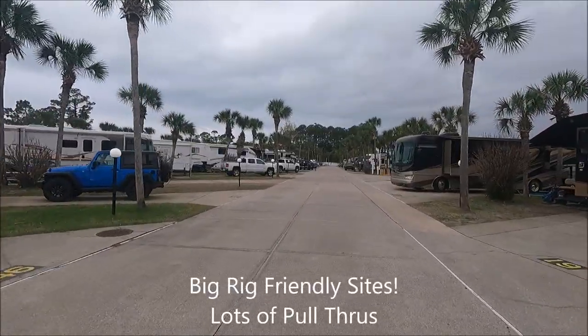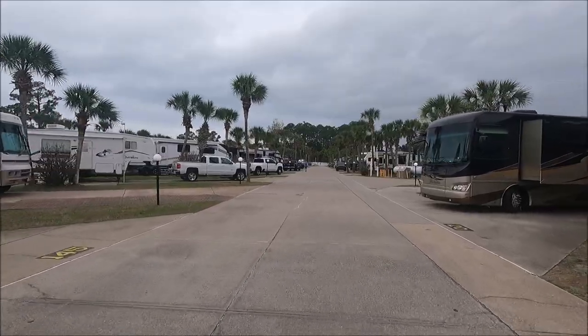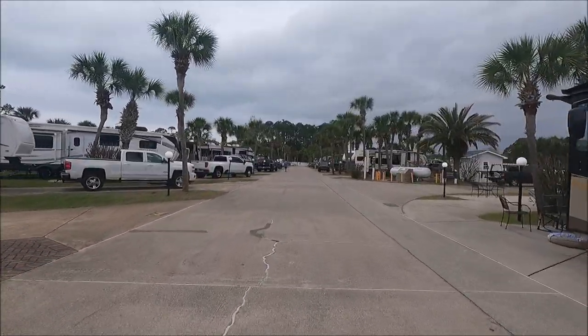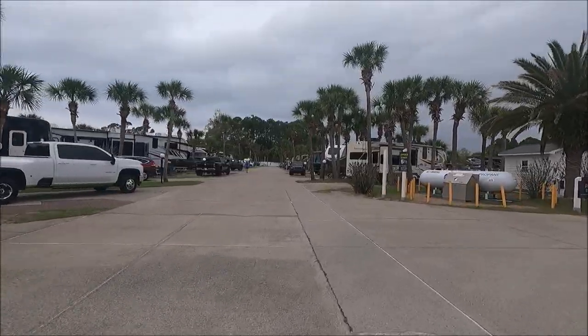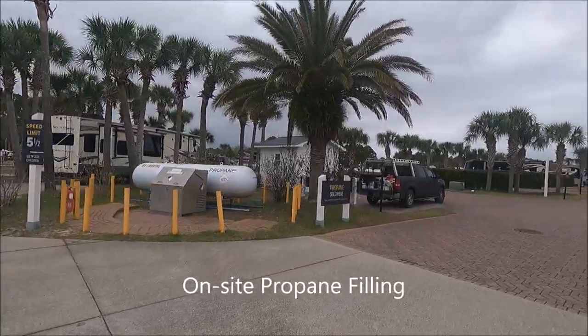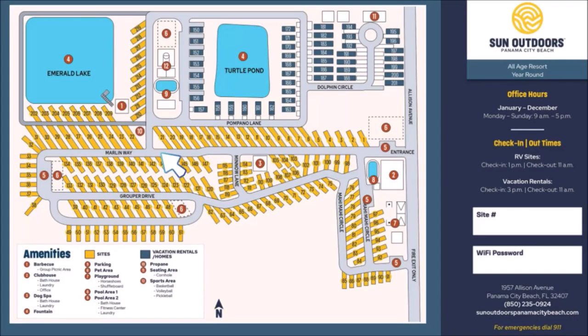This resort is well maintained, it's beautifully landscaped, and we love how all of the sites have a grass yard. That's important if you're bringing pets or kids because you don't want to get all that dirt in the camper. As we make this turn here, you'll see that they also have a propane filling station.